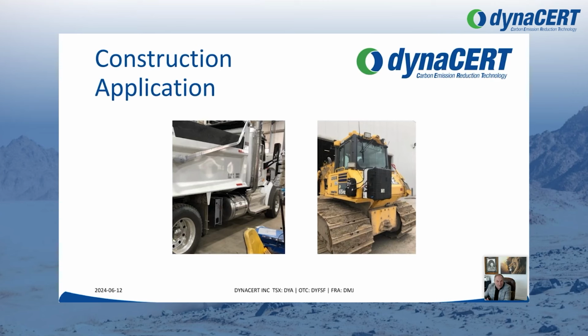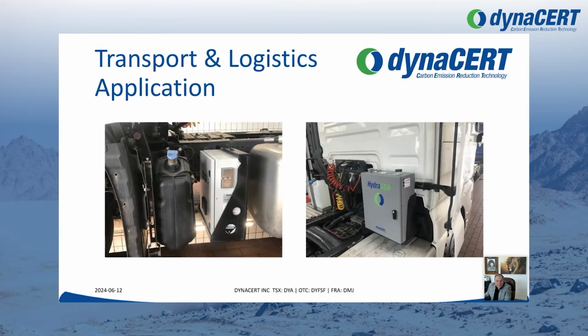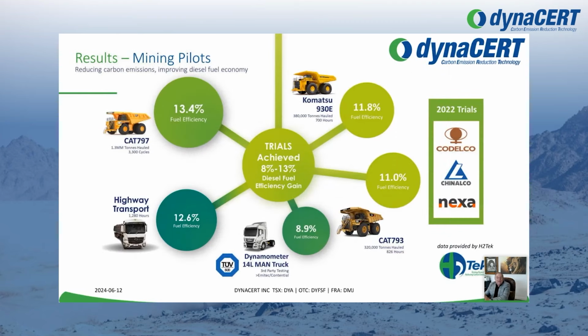Again, here you see them, the one on the left is on a dump truck, the one on the right on a bulldozer. Again, this is just showing different pictures of the actual units out in the field.